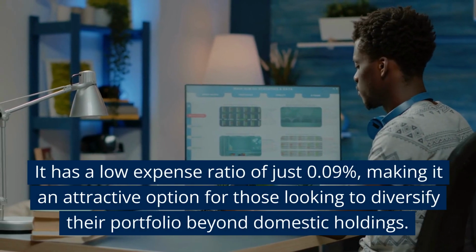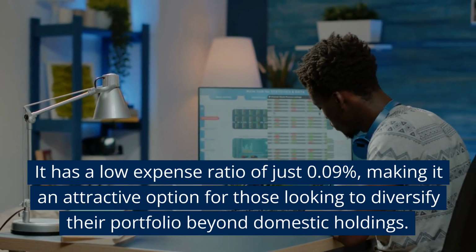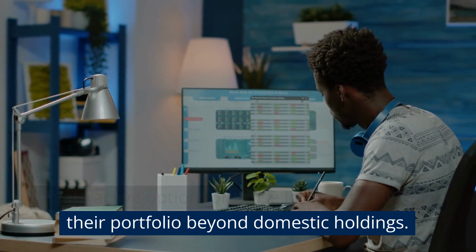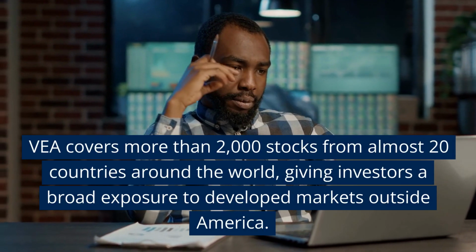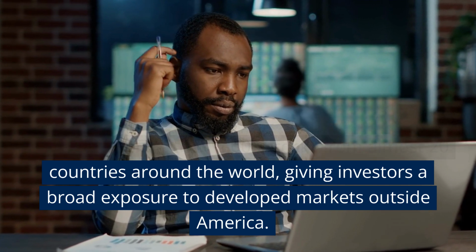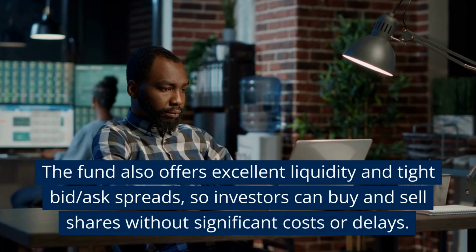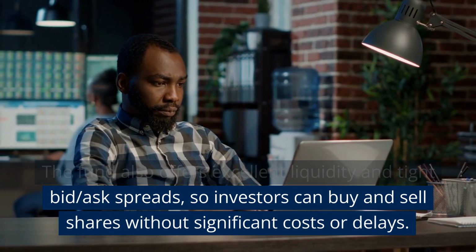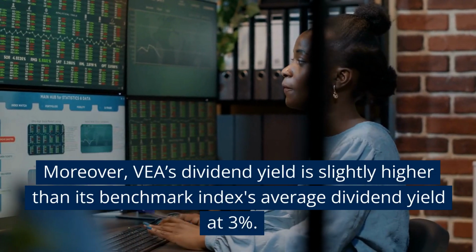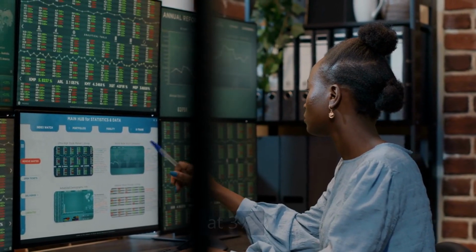It has a low expense ratio of just 0.09%, making it an attractive option for those looking to diversify their portfolio beyond domestic holdings. VEA covers more than 2,000 stocks from almost 20 countries around the world, giving investors a broad exposure to developed markets outside America. The fund also offers excellent liquidity and tight bid-ask spreads, so investors can buy and sell shares without significant costs or delays. Moreover, VEA's dividend yield is slightly higher than its benchmark index's average dividend yield at 3%.